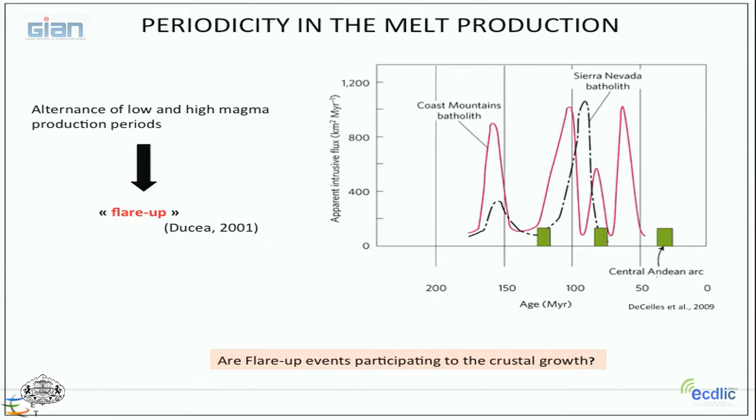About the timing of the continental crust genesis, there was also this idea published by Dussier in 2001 about what we call flare-up events. Flare-up events come from the fact that people were dating granite. I told you, in a continental environment we are doing much more dating than geochemistry. People were dating, and then realized that in some coastal chain above a subduction zone, we have a catastrophic, very quick, short event, where we are creating a large volume of granitic bodies.